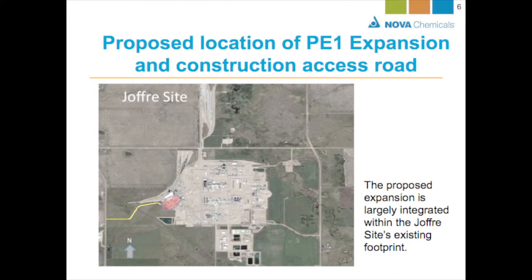This just shows where that expansion is going to be in that southwest corner. It's already in the developed footprint of our site. The yellow there is a west access road that we will build for use during construction, and likely will be kept there, but will not be a regular access point once construction is finished. But it'll help divert some of the traffic that we normally see coming into the site.